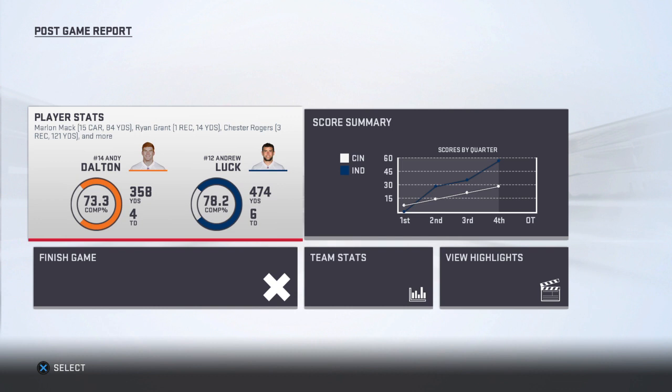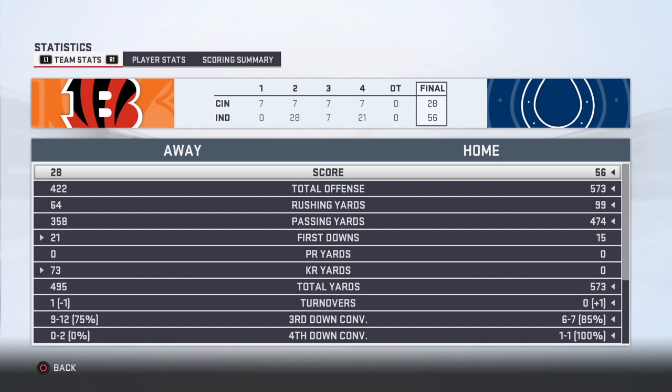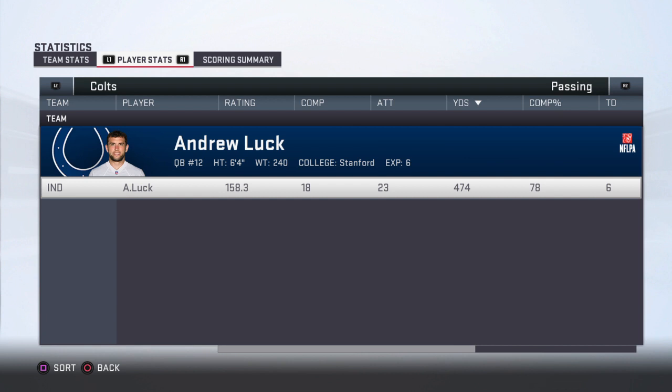So for the Colts, that'll be a happy locker room as they start the season 1-0. And they will hit the road next week to take on the Washington Redskins. Meanwhile, for Cincinnati, they obviously fall to 0-1 with the defeat. And they'll be at home for one next week as the Baltimore Ravens come to town.